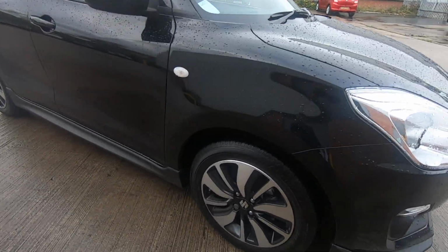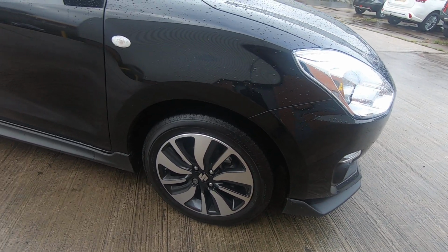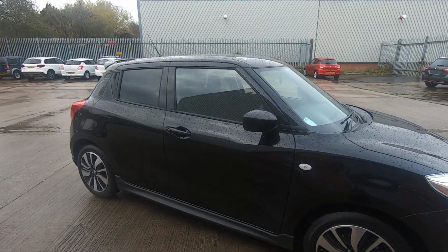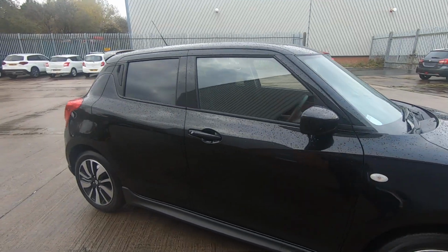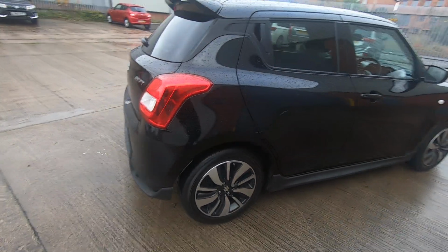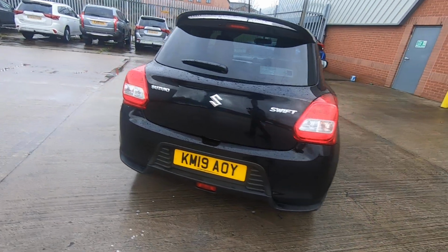As you can see down the side, we have these 16-inch diamond cut alloy wheels, all in great condition with great tyres. Following down the side, we have body coloured door mirrors and door handles, which tie in well with the privacy glass on three sides. Carbon side skirts with a rear bumper diffuser.